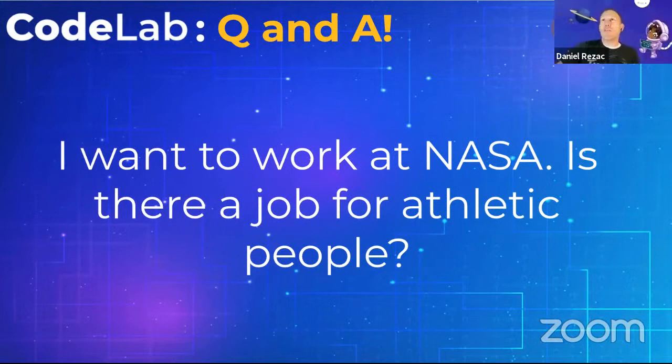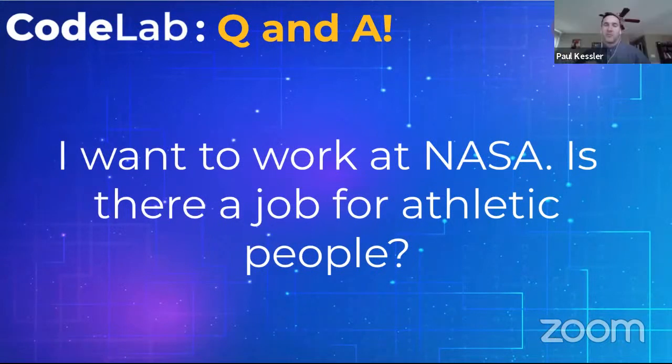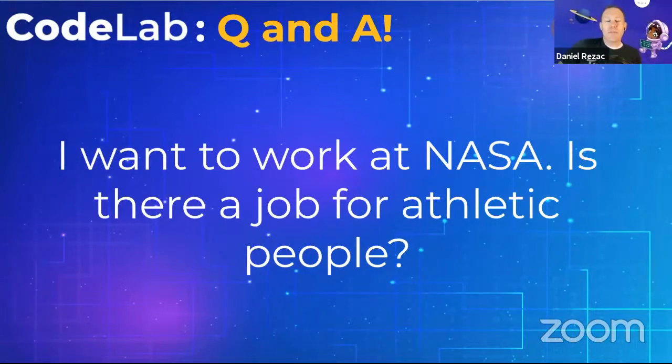So we have one more question. It's also good for when you're really far from the sun and you don't have as much solar power. That is a really good thing.